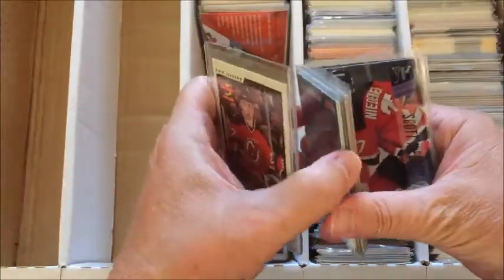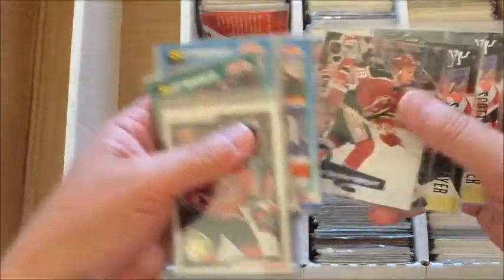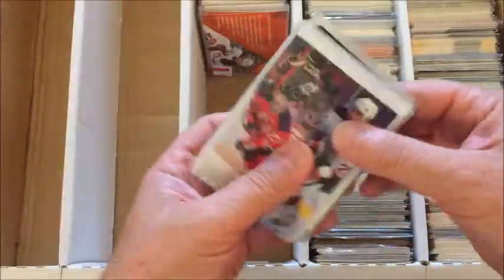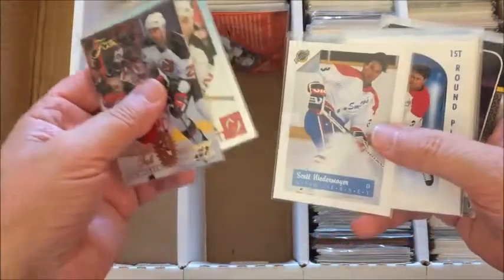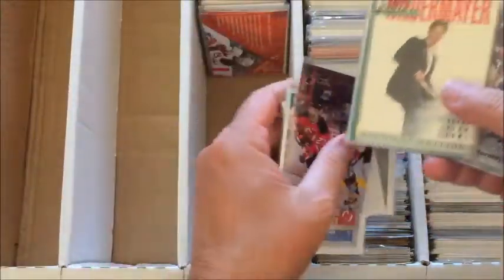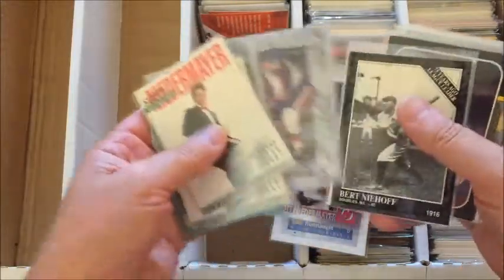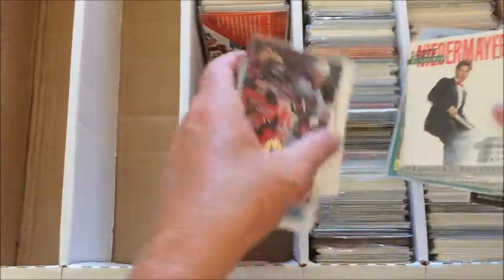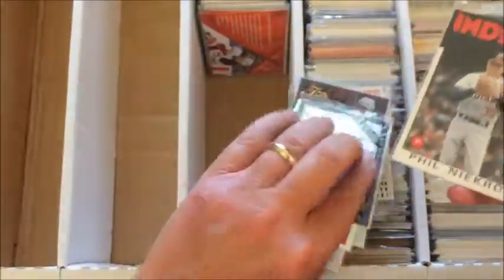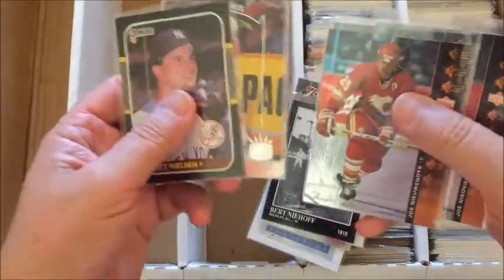Scott Niedermayer. You guys out there who know your hockey, a lot of these names are familiar. Long retired. Good players. More Scott Niedermayer. First round pick. Bert Nerhoff, that must be a Conlon collection card. Yeah, Sporting News Conlon collection. Another Phil Niekro. He just seems to be scattered in there. We'll set him out. Joe Nieuwendyk again.